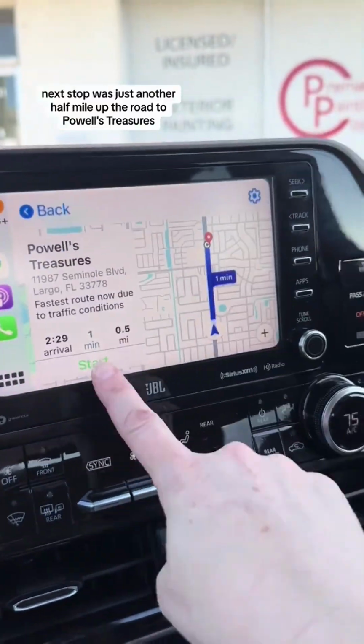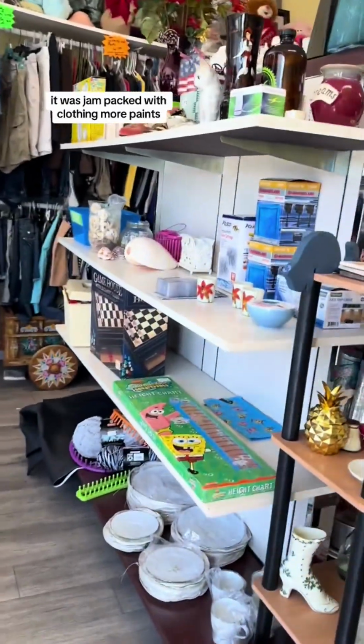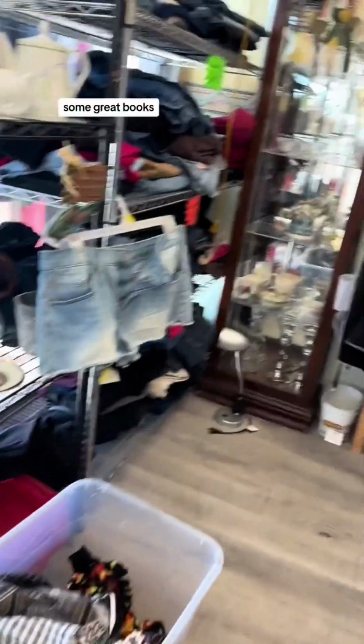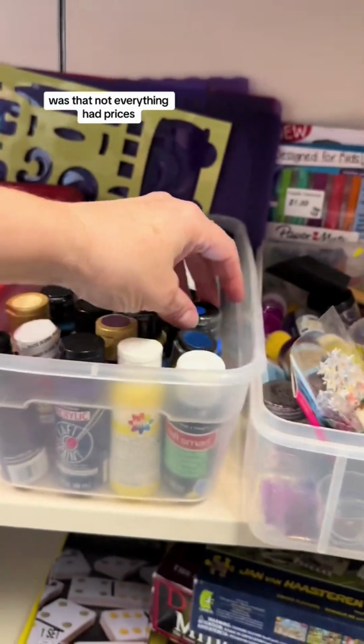Next stop was just another half mile up the road to Powell's Treasures. It was the smallest shop that I visited. It was jam-packed with clothing, more paints, sewing patterns, some great books, DVDs, the usual. The owner was really nice too. The only thing that I didn't like about the shop was that not everything had prices.